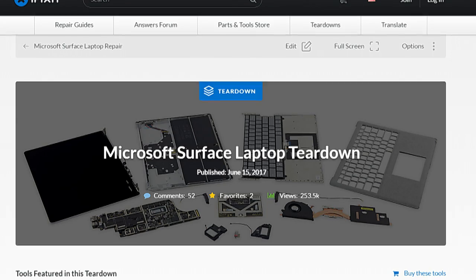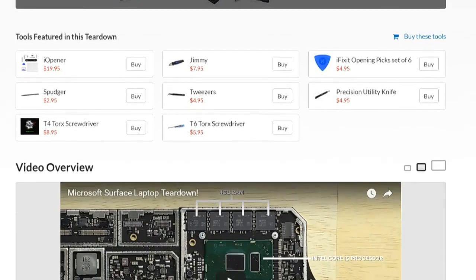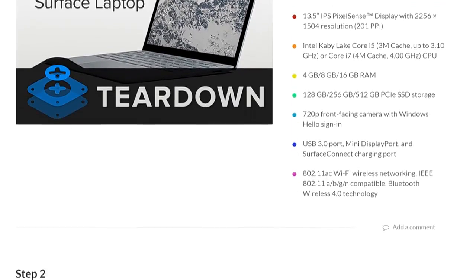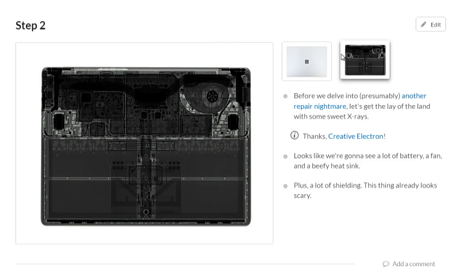And it's funny because I love reading the comments as you scroll down to step 2. Before we delve into presumably another repair nightmare, let's get the lay of the land with some sweet X-rays. If you click on that picture on the right, you'll see the X-ray of the interior of what's going on, which I absolutely love. I just think that's really cool how they do that.